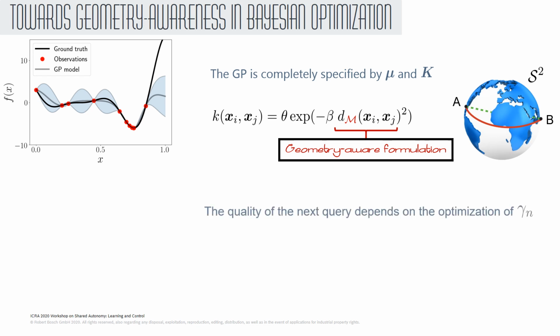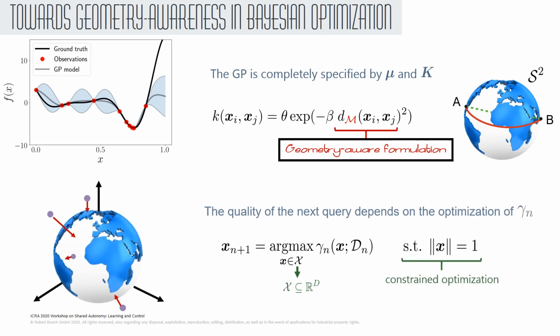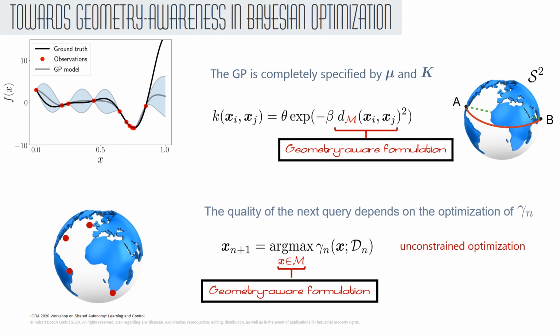The second point that we need to consider is that the quality of the next query in the optimization process depends on the optimization of the acquisition function. So basically, what we could do is optimize this acquisition function in a constrained optimization setup. So we could say, okay, if my parameters need to be on the unit sphere, I will just constrain my optimization to have unit norm for the parameters that I have. But this usually leads to a really complicated optimization process. And then what we could do instead is to exploit a geometry-aware formulation of the optimization problem and therefore come up with an unconstrained optimization.